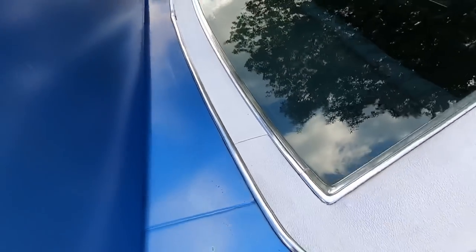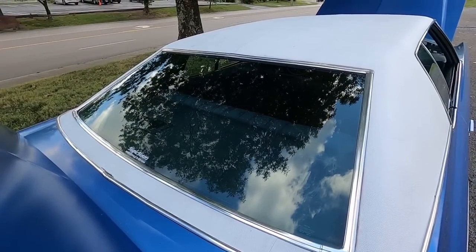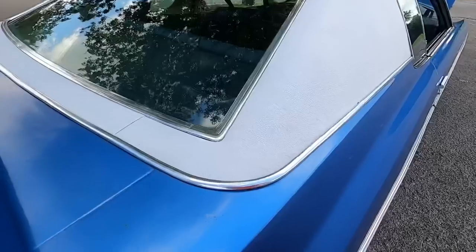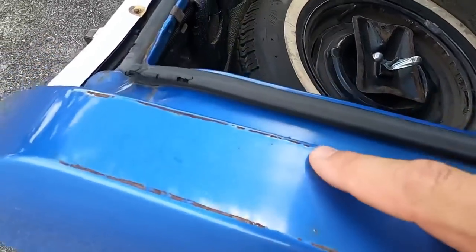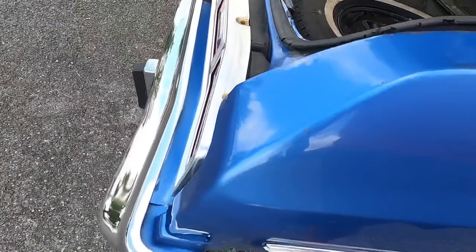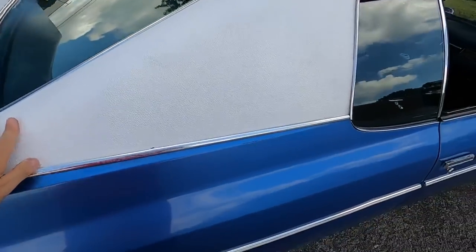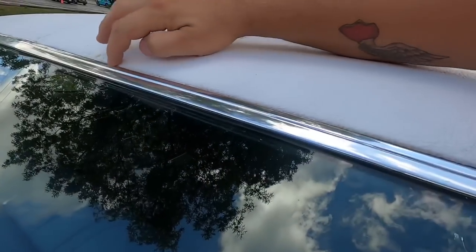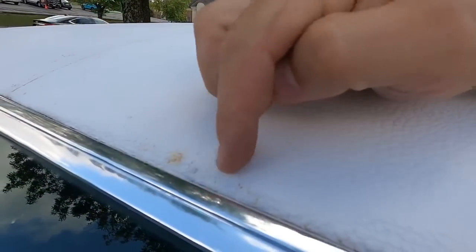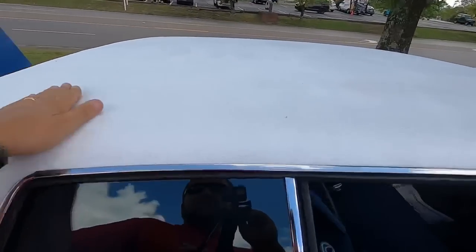Trim actually looks nice and clean, along with that back window, nice and clean. I don't see any chips or scratches. Looking along the back here, thin on the paint. Chips in the corner there. Up over the back of the roof, you got some bubbles up under that vinyl top. In the back, you got some bubbles back here above the top of the window. The vinyl top itself feels kind of chalky.